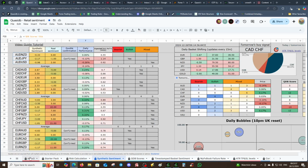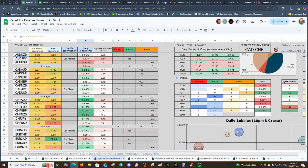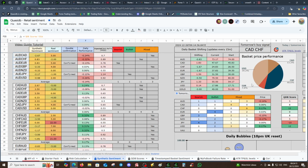Okay, and if you want to know what the euro USD sentiment is, they're 78% long, so they're very long, and they've held long for ages. I think it's been about 5 weeks. So while we should see a stronger euro, we might not see a stronger euro USD. All right, okay, so just a quick one there.